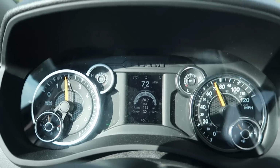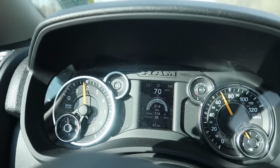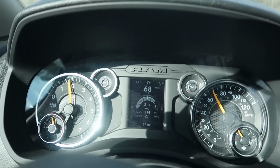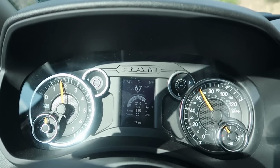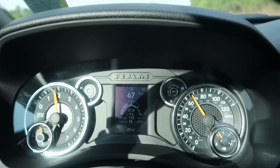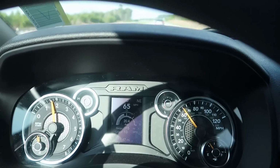Now this, for a heavy duty 2500, in half a mile, take the Campbell Road exit, is awesome, guys. It keeps clapping. What's happening here? It's 21.3 miles to a gallon right now. Wow.